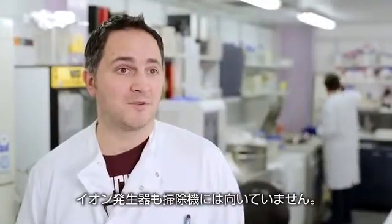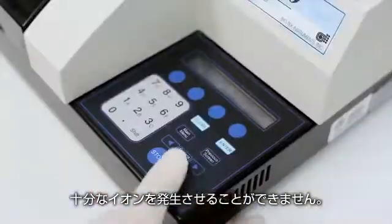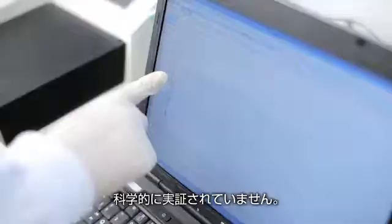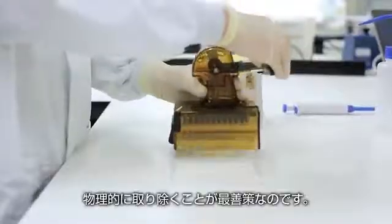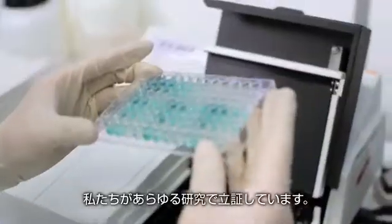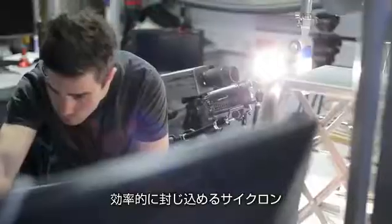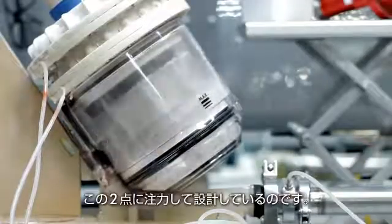Ionizers are another example of a misapplied technology. In a vacuum cleaner, there's just too much air movement and there's not enough ions being produced, and there's no real evidence to show that the ions actually do go out into the air and kill anything. All of our research has shown us that the best way to deal with bacteria, pollen and dust mite allergens is just to remove them from your home completely. And that's why we focus our efforts on designing vacuum cleaners that pick the dust up from the floor, have cyclones that are incredibly efficient to keep it in the machine, and then filters and seals that make sure it doesn't get emitted back out into your home.